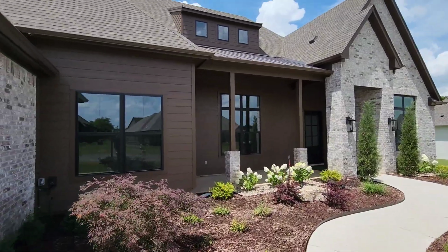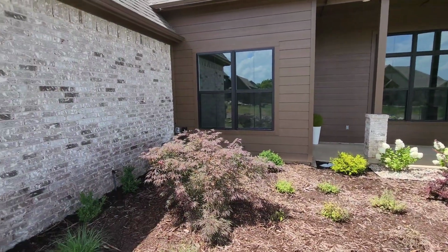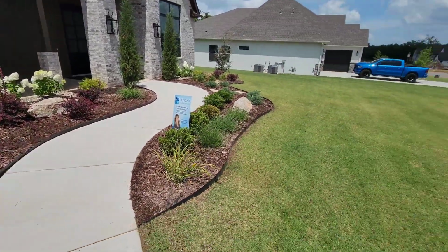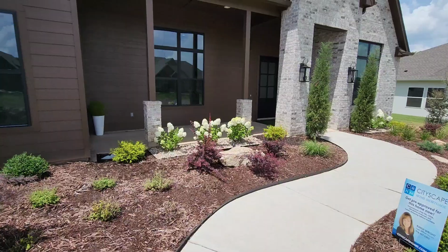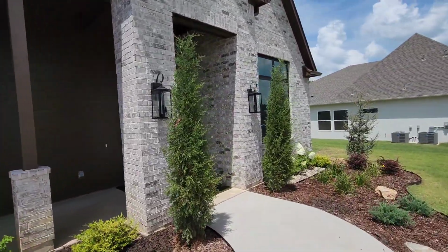When you come in to the front here, really nice. I love the black windows. Gives it a really nice shape. Great gardens as well, and I like the little flower bed accents. Gives it a little something extra. Let's head on in here, though. You guys are going to be amazed.